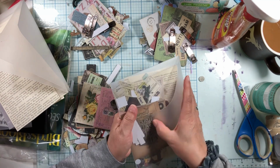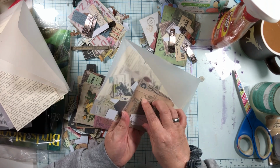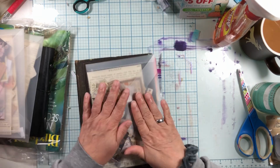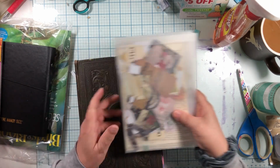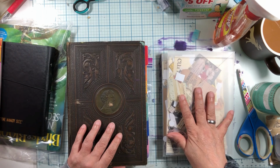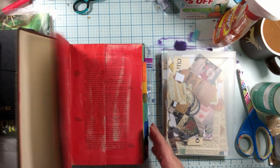So that is amazing. I am going to pack up my other three ephemera envelopes and be right back. Okay, so I got all four of these done. And I can put these someplace and just be able to grab an ephemera with all different kinds of stuff. I don't have to sort anything. I don't have to think about anything.